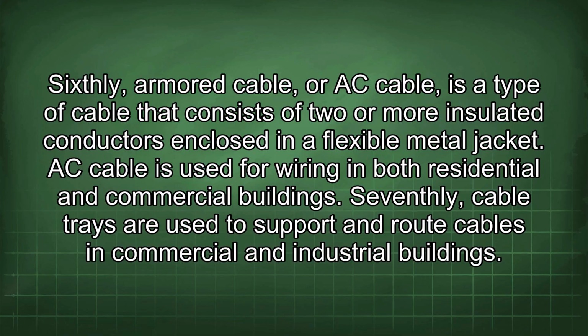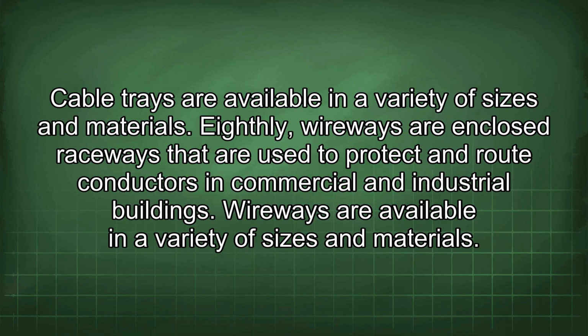Seventhly, cable trays are used to support and route cables in commercial and industrial buildings. Cable trays are available in a variety of sizes and materials. Eighthly, wireways are enclosed raceways that are used to protect and route conductors in commercial and industrial buildings. Wireways are available in a variety of sizes and materials.